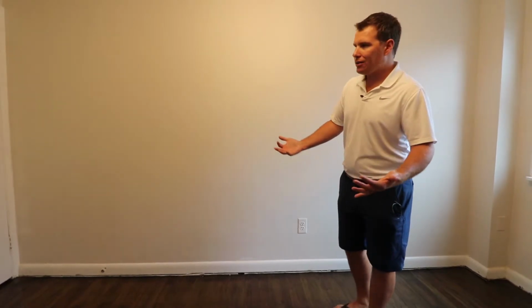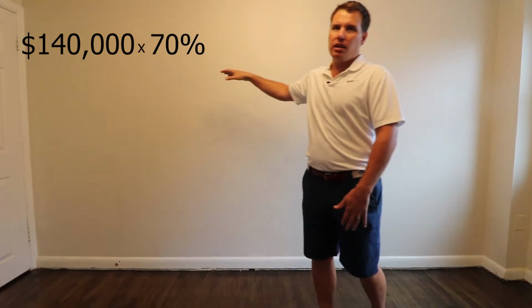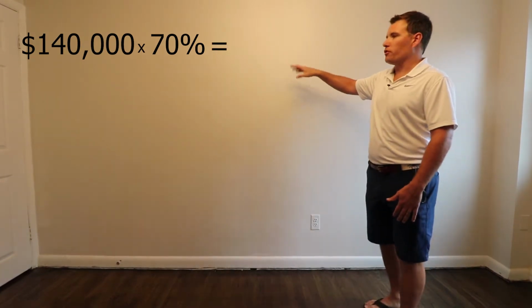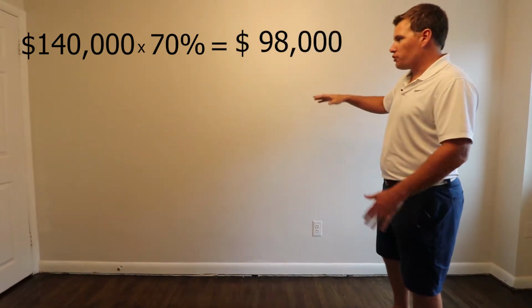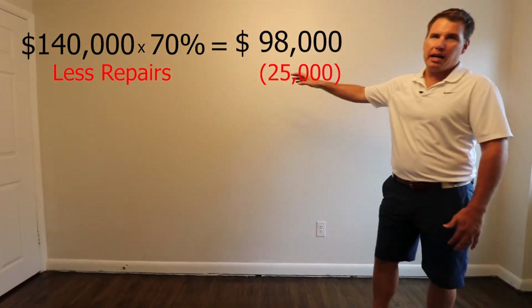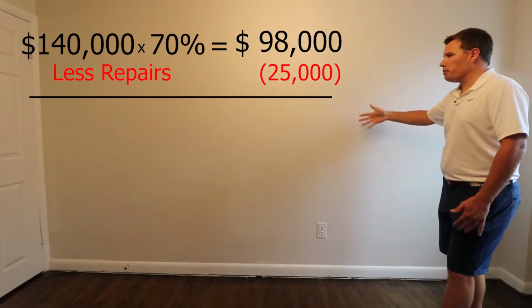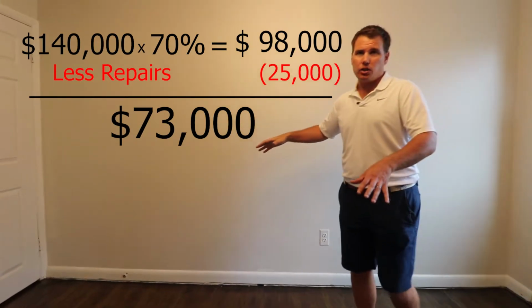Specifically for this property, when I came in and ran the comps, I felt that after redoing the floors, the kitchen, and the bathroom, getting this as new as I can possibly make it, I should be able to sell this property for $140,000. We multiply that times 70%, and you come up with $98,000. Estimated repairs, I was trying to keep the budget about $25,000. So 98 minus 25, a reasonable purchase price would be about $73,000 using that equation.